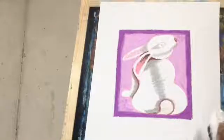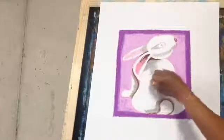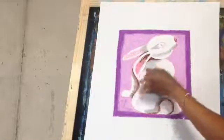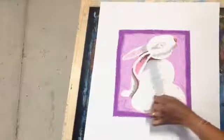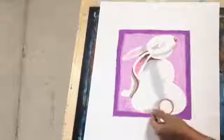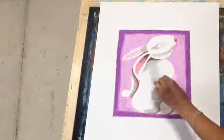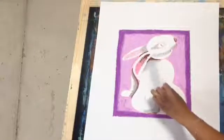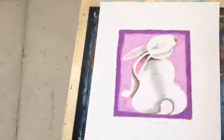Okay, so if your white gets dirty, you can always wipe that off with the tissue paper. So I'm going to blend along with these gray areas and make it even lighter. When we add white to any other color, it gets blended well. Also, it gets lighter. I want to blend next to the grayish areas to make it smoother, to make it seamless. So I'm adding more white.